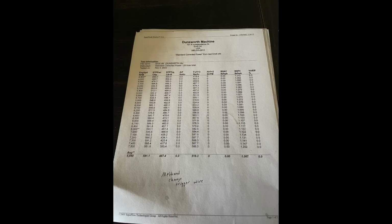So he said, well, we can do something really quick. We can just switch over to my box. I said, well, that's fine, except I have a timing curve in this. And he goes, well, that's okay. So what we did is we just unplugged my stuff and plugged his 7AL in too.